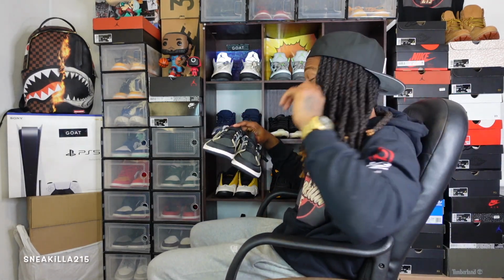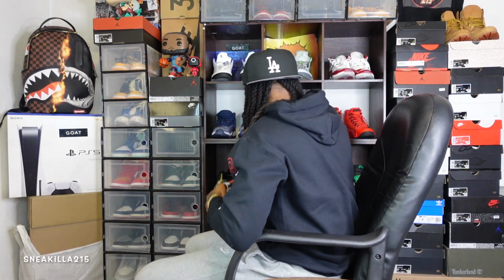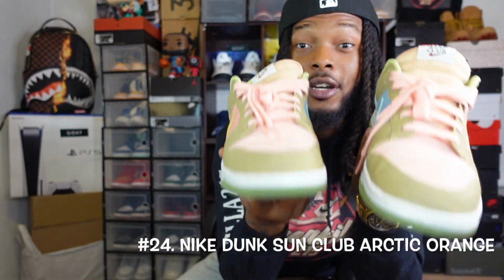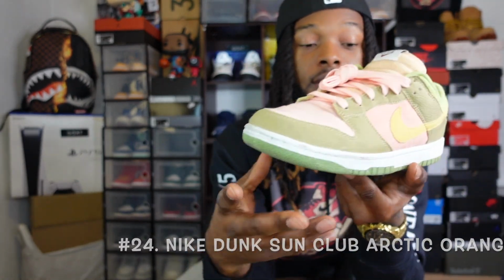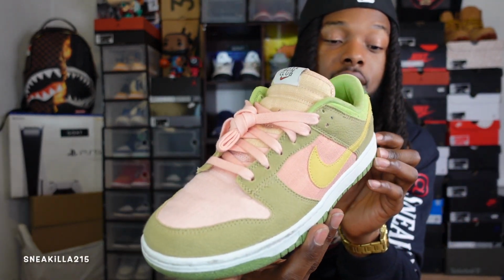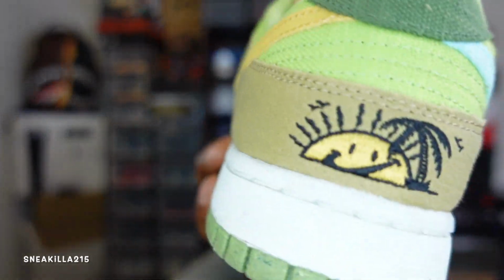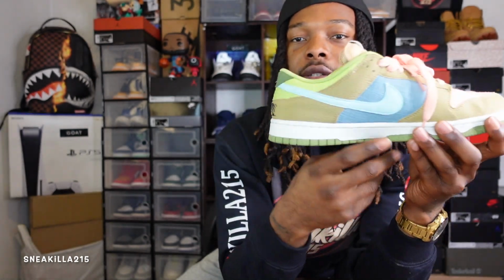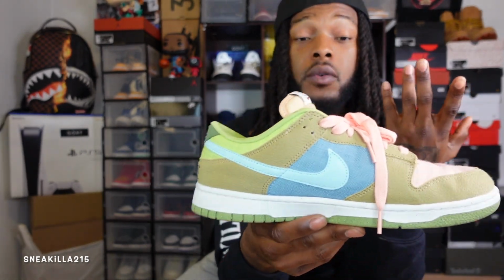So we got number 24 coming up next, and that's also something crazy, okay? All right. Number 24 right here, man, the Dunk Lows. I got these right here. They're called the Sun Club, something like that. A little Sun Man action right there. This is the men's version. They had the female version, which I think is pretty sweet. Go ahead, check that out.